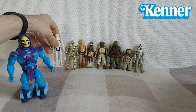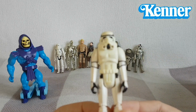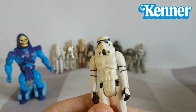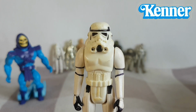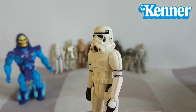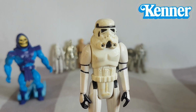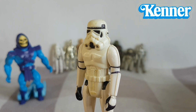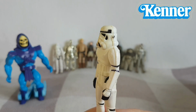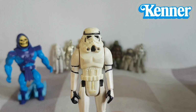That's very kind. And lastly, out of the box, we have a Stormtrooper. He's in pretty good condition again. Very happy to have a Stormtrooper in the collection, because I didn't have any Stormtroopers, which is a shocking thing to say, I know, but I didn't actually have one. So we've got a Stormtrooper here to add to the collection. What do you think about him, Skeletor? Do you like him? Yes, I like Stormtroopers. Right, yeah, me too. So that's really cool. Thank you, Nick. I really do appreciate that.